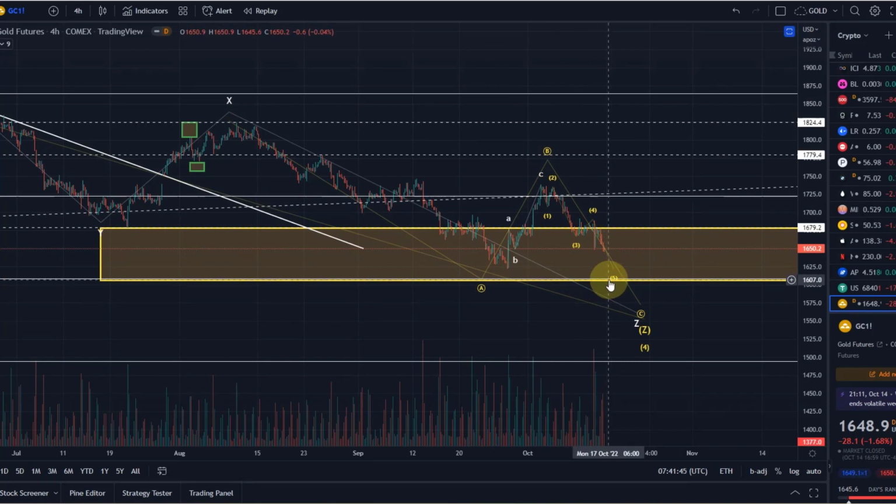And ideally, I'm looking at that second 1608 level. Maybe we reach it and reverse from there. But all we need to do really is to get below this low. That would be ideal, below the 1622 level.